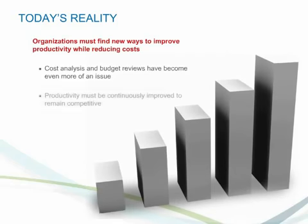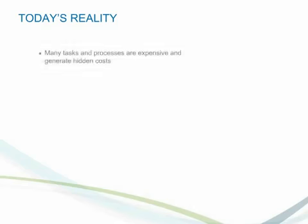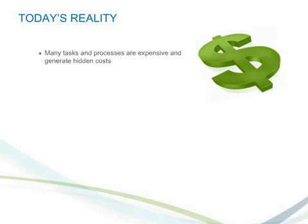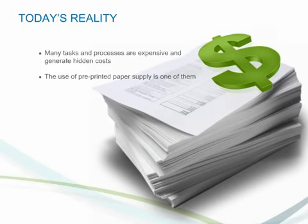Improving your business processes or reducing your print volume are prime examples. Many tasks and processes are expensive and generate hidden costs. In almost all organizations, one important budget item is pre-printed paper supply. Have you ever taken the time to look at what your company is spending for the purchase, stocking, management, and maintenance of pre-printed paper supply? You could really be surprised.